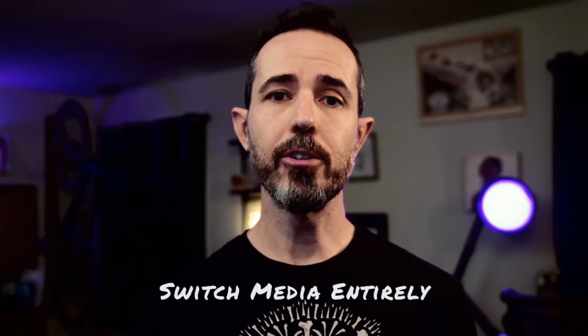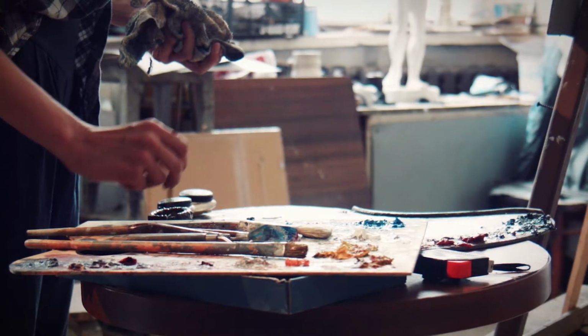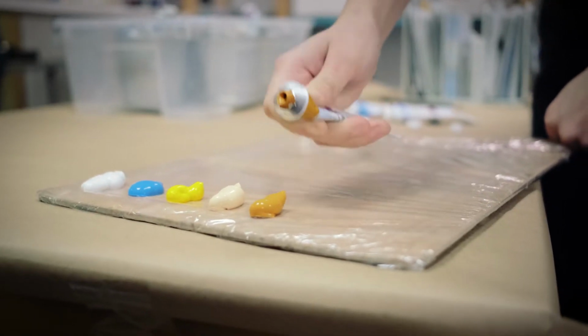Number 4, try different media. If you're used to working digitally, switch to paper and pencil, or paper and ink and paper and pen. If you're used to working paper and pen and digitally, try working with oil paint or acrylic paint or gouache paint. Switch to a painting medium. If you've done all of those mediums, try watercolor. What this is gonna do is it's gonna mix up your brain, and it's gonna mix up that creativity, and it's gonna help you to see things a little bit differently and approach things in a new way.